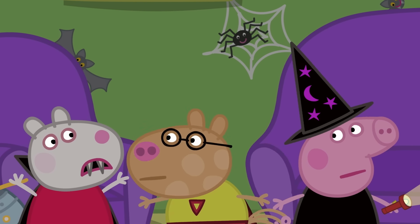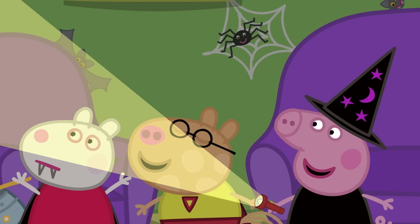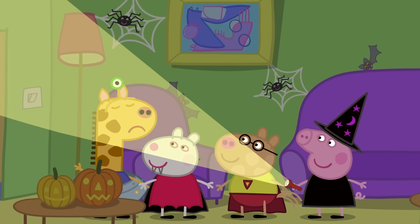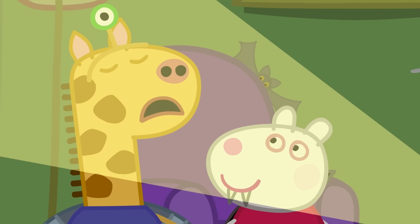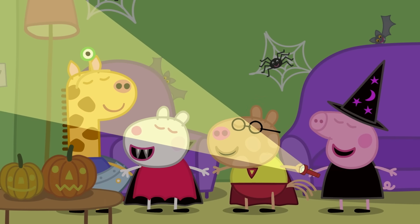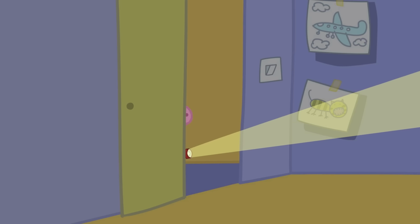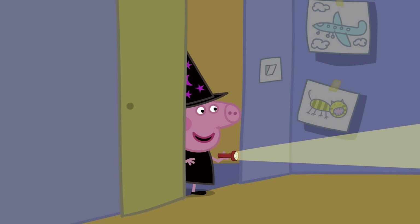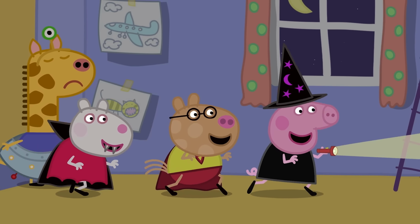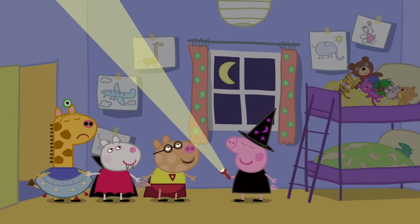It's a ghost! It's not a ghost. It's just Gerald. Sorry, Peppa. I can't see with my eyes shut. This is the spookiest room in the house. Now, everyone is looking for ghosts in Peppa's bedroom.